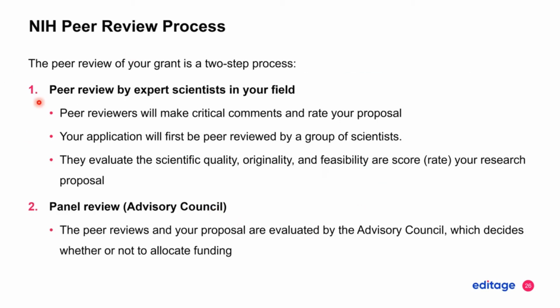And then the review process, this also works for NSF. Your proposal will be peer reviewed by experts in your field. They do a really good job at identifying the top experts. I've always been very impressed about the quality of the reviews I get. So you first get peer reviewed, usually 2 or 3 scientists evaluate the scientific quality, originality, and feasibility, and these are all rated on your proposal. Usually it's excellent, very good, good, fair, and poor.